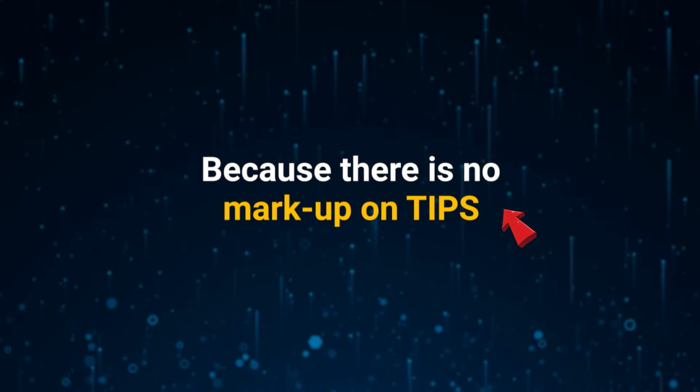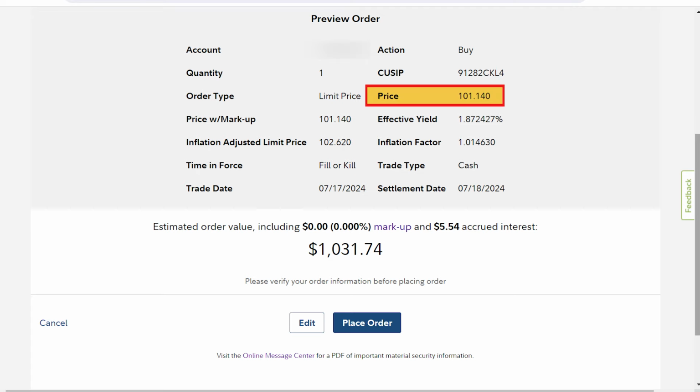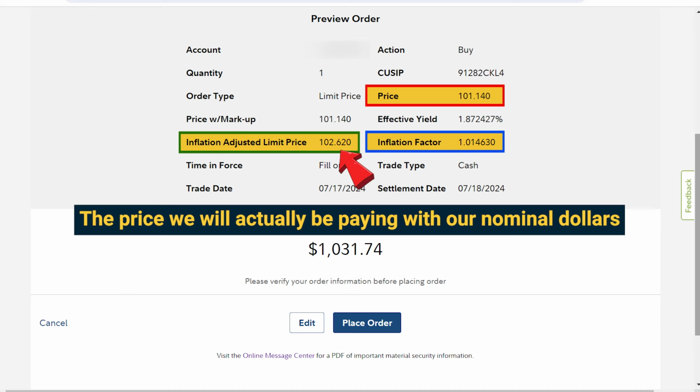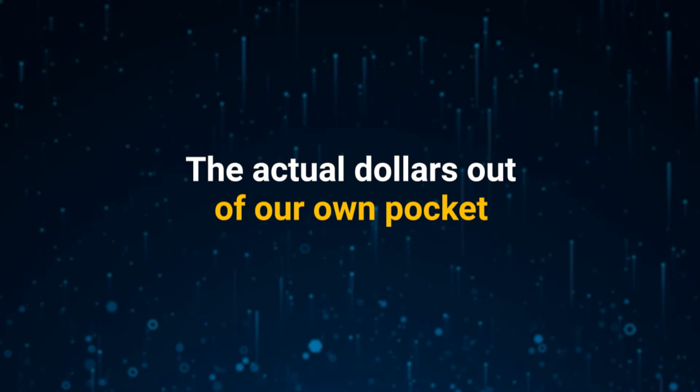Because there is no markup on TIPS, Fidelity does not charge any fees or commissions for buying secondary market TIPS on their platform. So if we multiply this price per $100 par value by this inflation factor here, we get to this inflation-adjusted limit price per $100 par value for these TIPS of $102.620. This inflation-adjusted limit price per $100 par value is the price we will actually be paying with our nominal dollars, the actual dollars out of our own pocket.